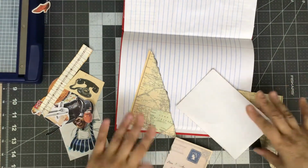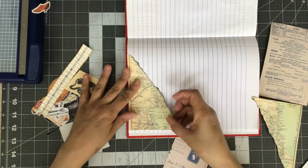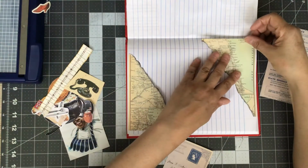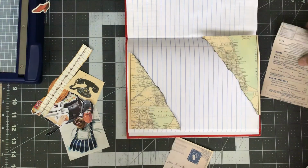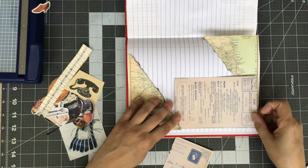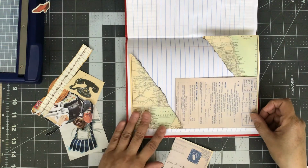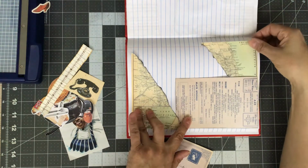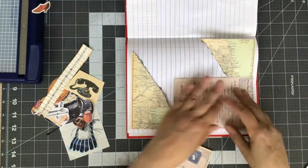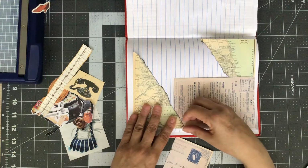All right, so those are our main pieces. So since that's torn, I guess this is gonna go in one corner and this will go in another corner. And maybe this can go this way. I think we may have to bring it in a bit though. Let's see.